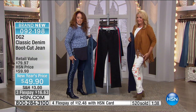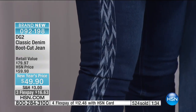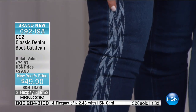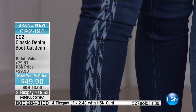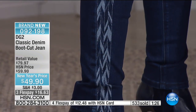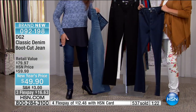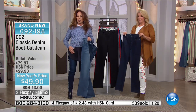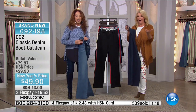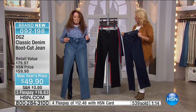88,000 stitches down both legs of my jean. It actually looks as if it's beaded and embroidered, and that is all the way down. So you look like you have mile-long legs, and all of that for $49. So I just wanted to show you truly how awesome that value is. So true, especially if you're new to the line.